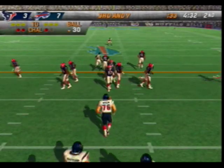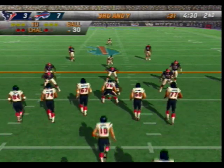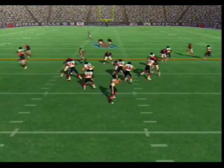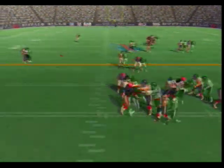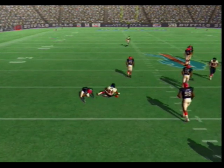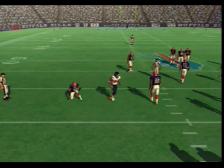Ball on their own 30. Let's go now. Check it. The Bills come out in a nickel pack with the pass, and this pass is completed. Boxworth is there on the stop at the 39.